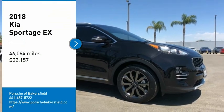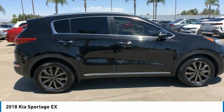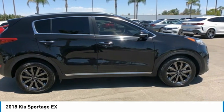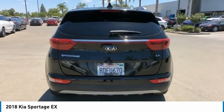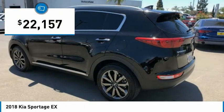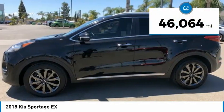For the right vehicle, check out the 2018 Sportage. With its sleek and stylish exterior and its roomy, feature-laden interior, the Sportage both looks good and performs well on the road, and is priced below $25,000. This vehicle has less than 50,000 miles.